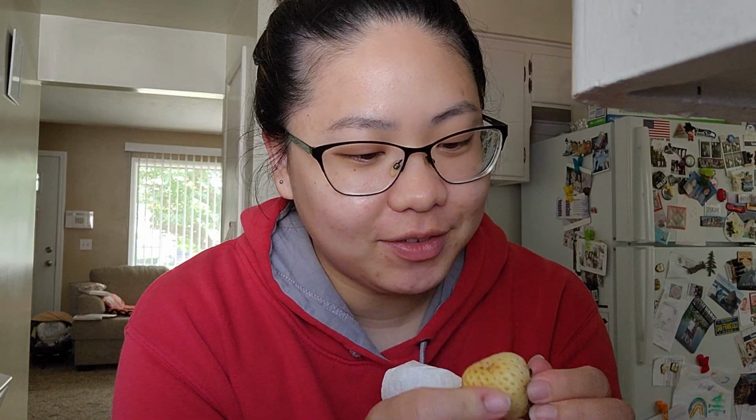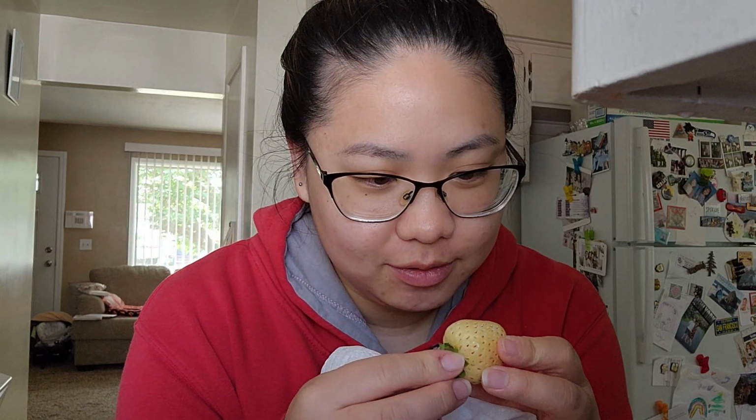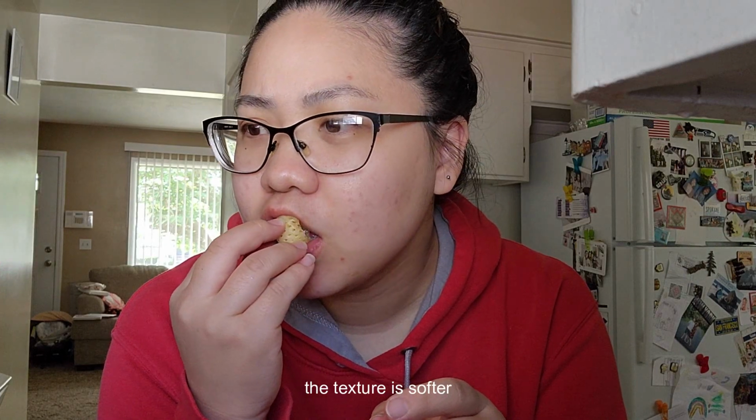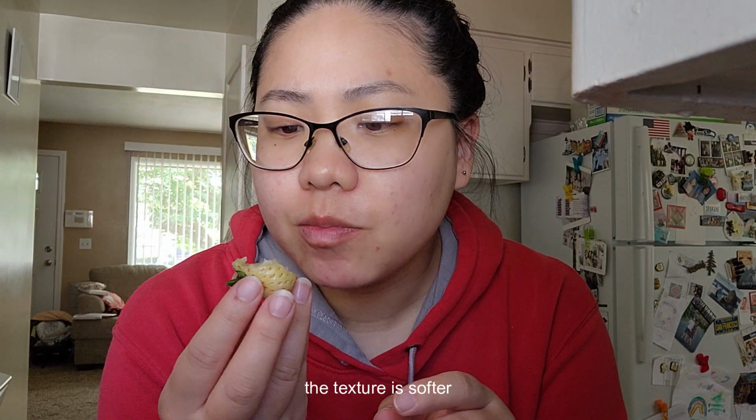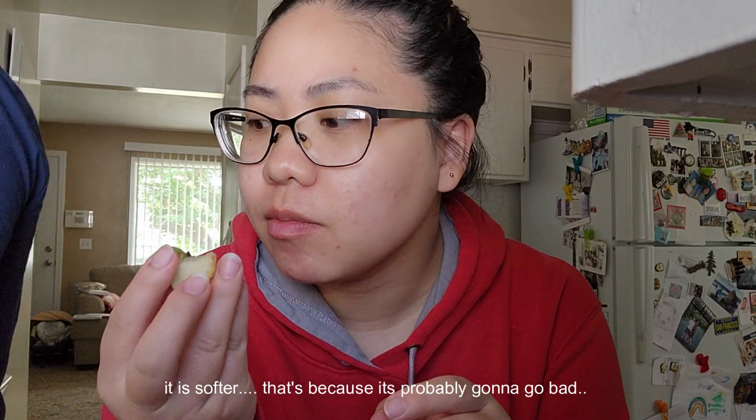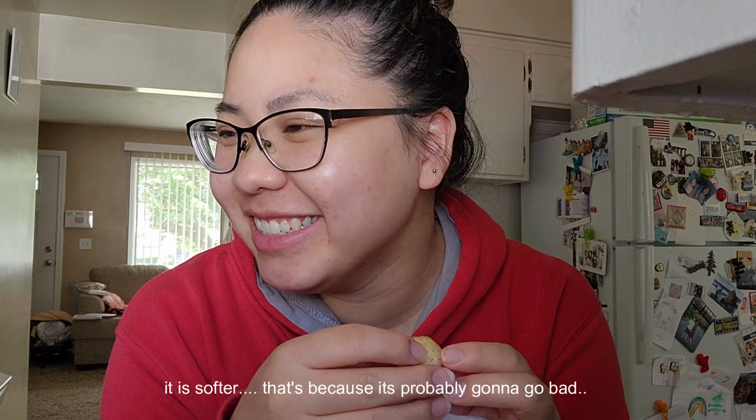We got some white strawberries from Costco and I've never had one before. So we're gonna try it and see if it's good. It doesn't look good because it just looks like it's not ripe, but we'll see. Oh my gosh, almost dropped it. The texture is soft, huh? Or is it just me? It is softer. That's probably because like, dude.